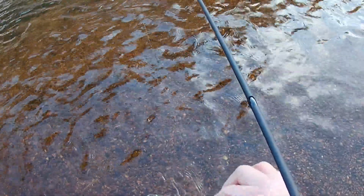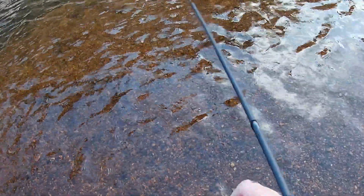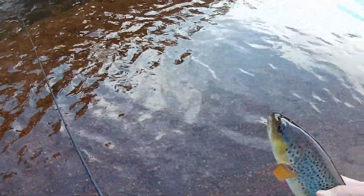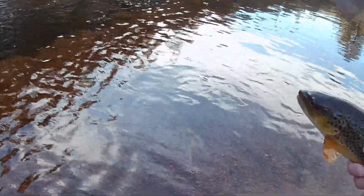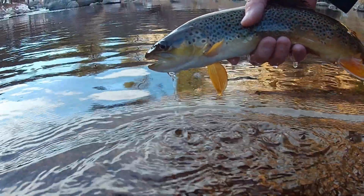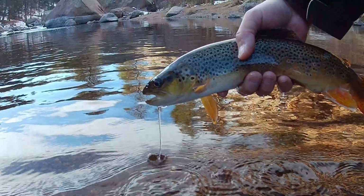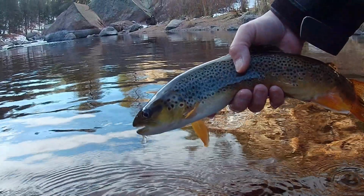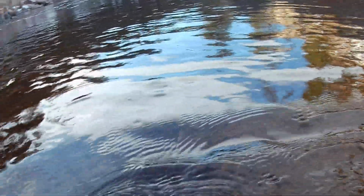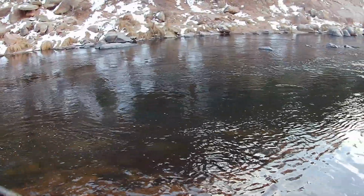Cheesman Canyon, living up to its frickin' reputation. Oh, look at that. Alright. Right away, we're onto some fish.